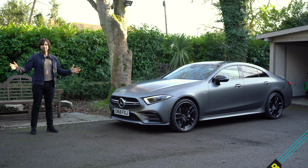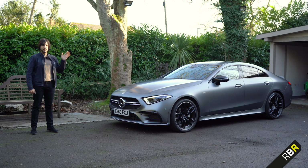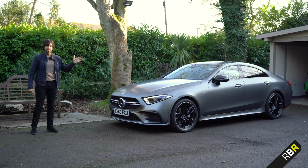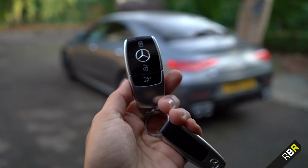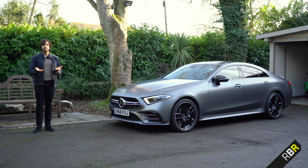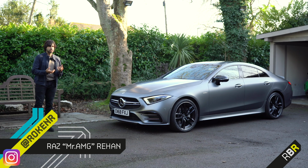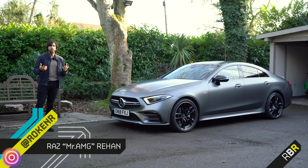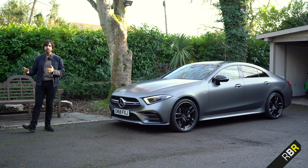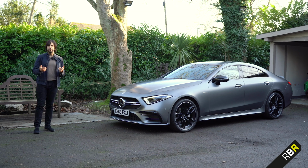Hey guys, welcome back to RBR, and today we're reviewing the flagship of the entry-level AMGs, the AMG CLS 53 4MATIC Plus. But before we dive into the full review, I just want to address where this car actually sits in the market, because I read a lot of reviews by professional journalists who just started off the whole thing just wrong. You see, they kept saying, gone is the CLS 63, will this inline six live up to the V8? But this car isn't built to do that.